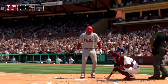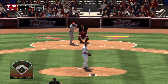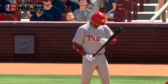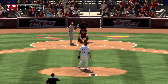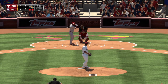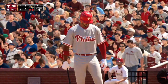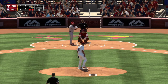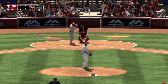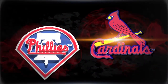Maleski in the bullpen for the Cardinals. Strikes. Come on, let's hold them. One and one. Well, Dominic Brown could get on base, knock in a run. Let's get some momentum going here. Don't let him score! It hit Brown. So the bases will be loaded. I don't think that was intentional.